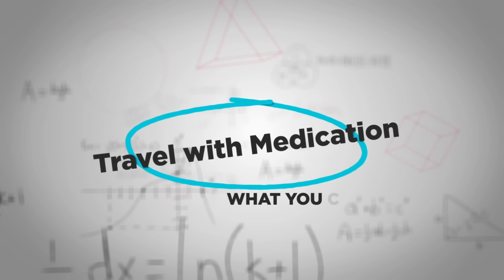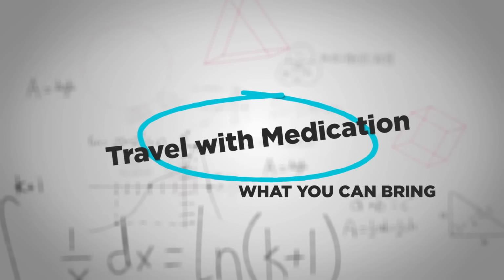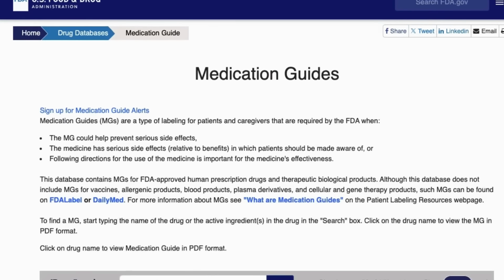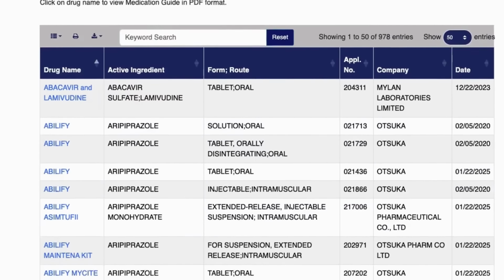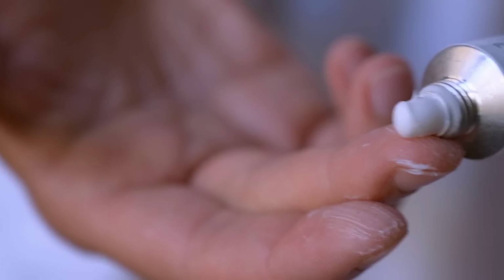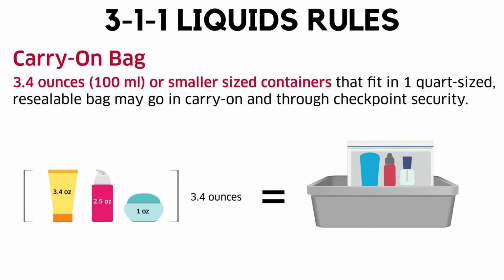The majority of Americans are on at least one prescription medication, so it's good to know that the TSA is actually quite accommodating. You can bring any FDA-approved prescription medication through security, regardless of whether it's in pill form, liquid, or cream, and you're not limited by quantity. Prescription medications are completely exempt from the standard TSA 3-1-1 liquid restrictions.